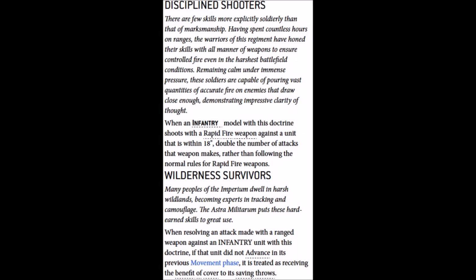But now let's take a look at the second part of this regimental doctrine, Wilderness Survivors. Now, I really like this because it greatly increases the durability of your infantry. How it works is if you have not advanced in your previous movement phase, then you get the benefits of cover to your saving throws. So that doesn't mean you get dense terrain, you're not -1 to hit, it gives you +1 armor save. Now, the reason I like this so much is, in a funny sort of way, it kind of feels like pseudo armor of contempt on my guard infantry, because if all of my guys have got +1 save, it's kind of like I'm reducing the incoming attacks of my enemies by 1.